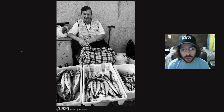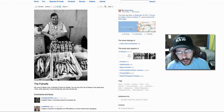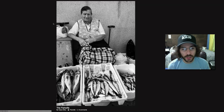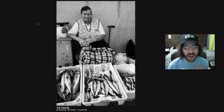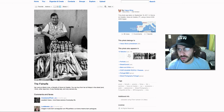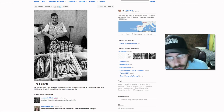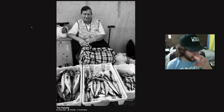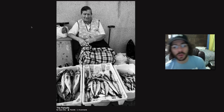I believe it's Spain. Wait, let me click a picture and see where it takes us. It is Spain. Viana do Castelo. That's my Spanish right there. Anyway, so we have 10 photos selected here. It said EOS 400D. Oh, what's a 400D? I never know what the 400D is. Is it a Rebel? Anyway, it doesn't matter. Let's talk about the images right here.